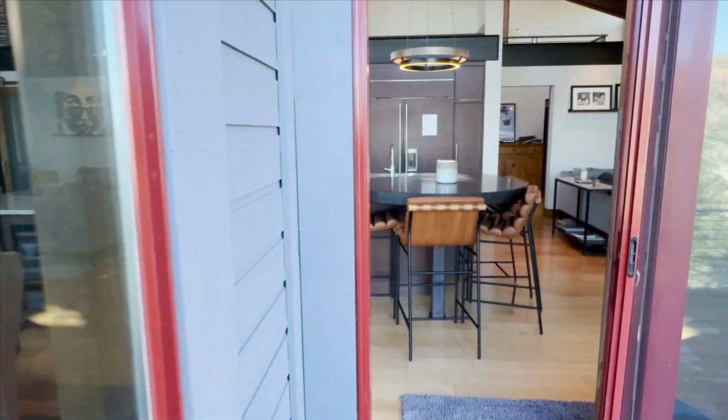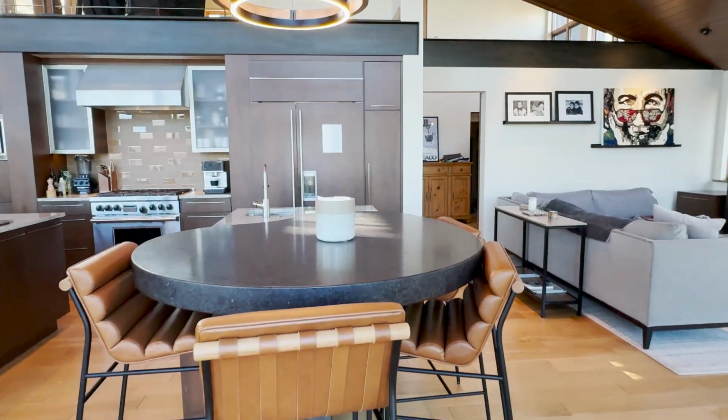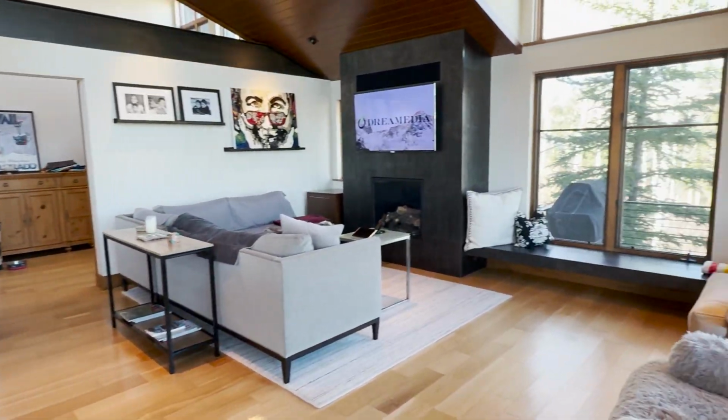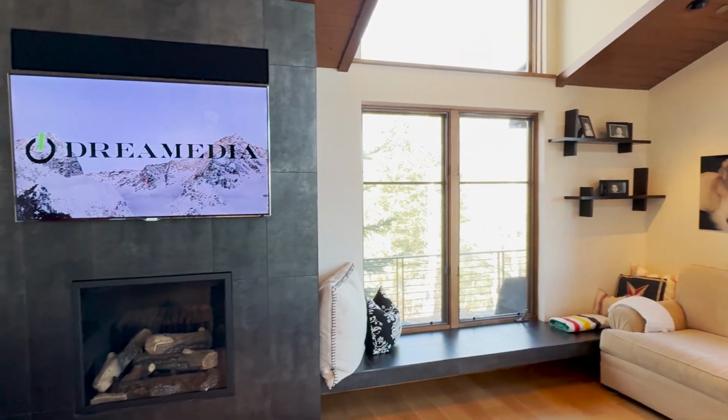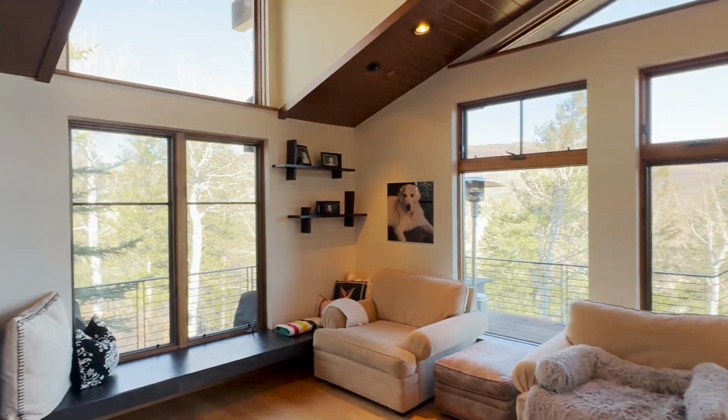Welcome back, Dreamedia family. We are absolutely honored to be here in this newly finished home. This is actually an existing property built in 2015, with 10-year-old technology. We gutted it and brought it up to 2024 standards. Today, we're going to discuss lighting control as well as shade control primarily, but home automation as a whole.